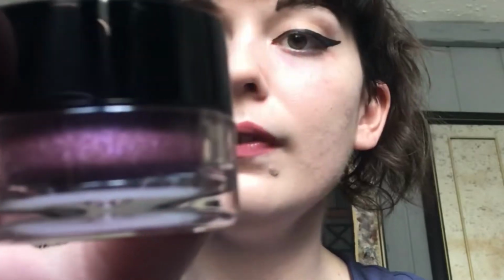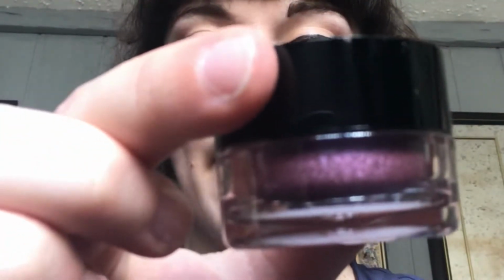But this is the Diamond Dazzler in the color Exquisite. Now that I'm thinking about it, I don't really remember seeing any of the names of the colors. I just remember clicking a drop down button. There could have been names. Like I said, I might not have noticed. But this is the color Exquisite. It is a purple loose glitter. And I watched the application video that BH Cosmetics has linked to this item on their page. It's also on their YouTube channel. So let's see how it comes out.